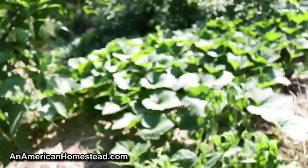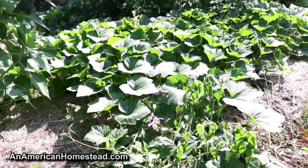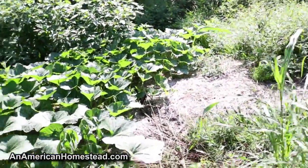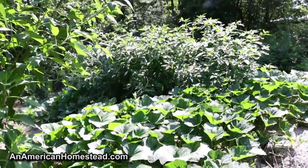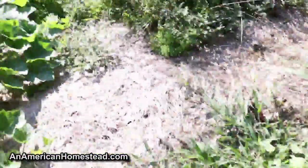And over here, that's the big Ozark Mountain potato squash we have growing. A whole bunch of that. Both sides of that pokeweed right there that I did that video on the other day. Lots of that. We'll come over here.